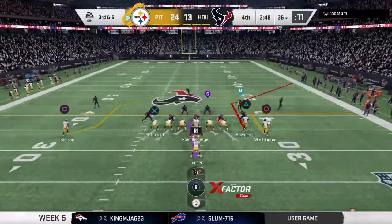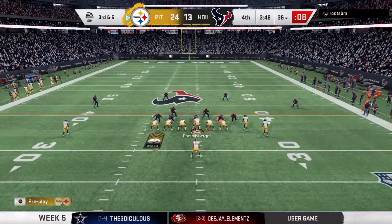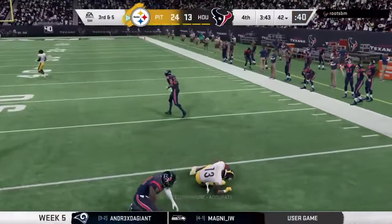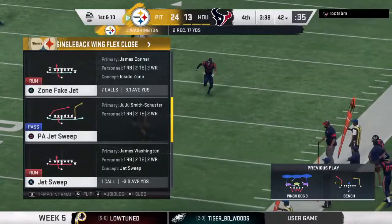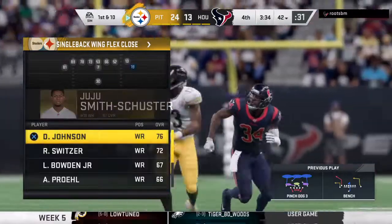The Steelers on third down. They've converted just 2 for 6 thus far. This will be 3rd and 5. Roethlisberger, and he'll find Washington. That's complete. And he's got the first down yardage before he's brought down at the 42. Give him 6 yards and the first down.